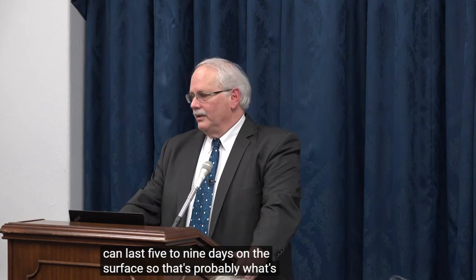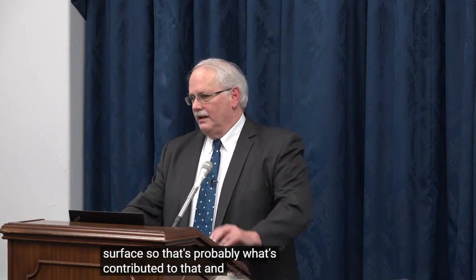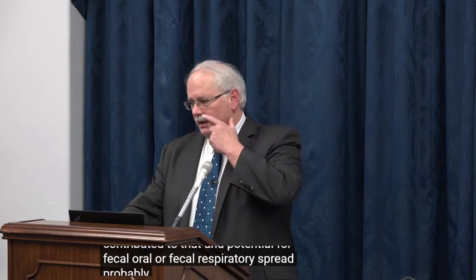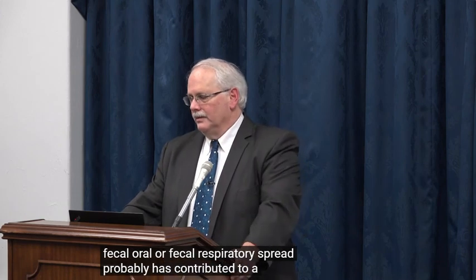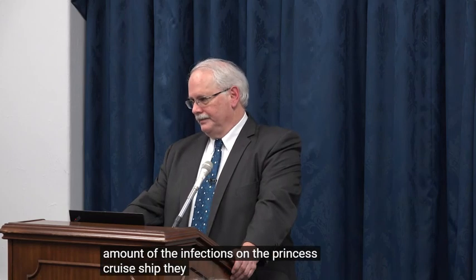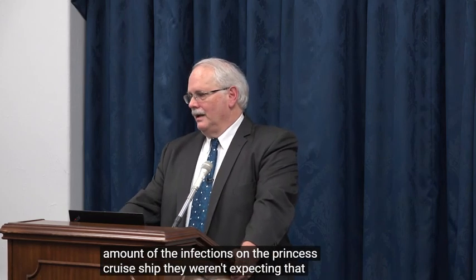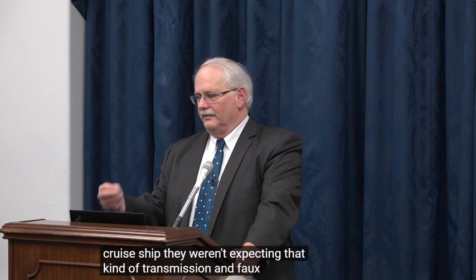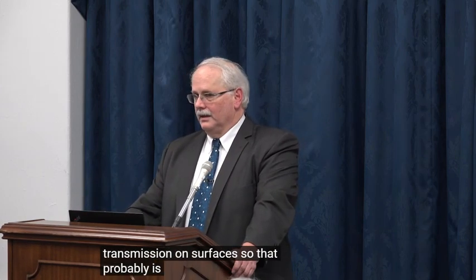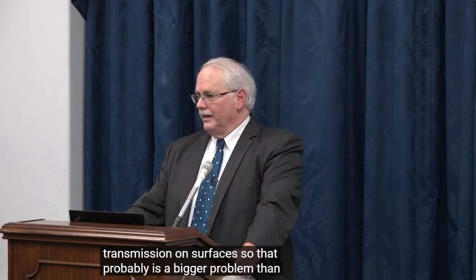So that's probably what's contributed to that, and the potential for fecal-oral or fecal-respiratory spread probably has contributed to a fair amount of the infections on the Princess cruise ship. They weren't expecting that kind of transmission and fomite transmission on surfaces. And so that probably is a bigger problem than we thought.